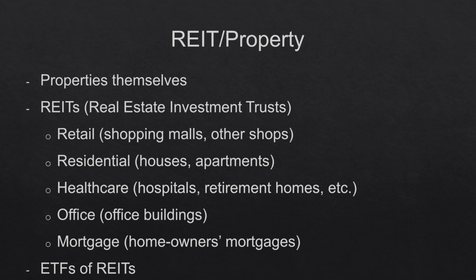So what are properties? Properties themselves, so actually the physical goods that you live in, that you purchase. You can buy REITs, which are real estate investment trusts, and they have different categories. You have the retail ones, which are about shopping malls or the shops, residential with houses and apartments, healthcare, hospitals, retirement homes, office buildings, and mortgage, also homeowners mortgage REITs. And then on top of that you have exchange traded funds of REITs, which are usually more accessible, easier to access.